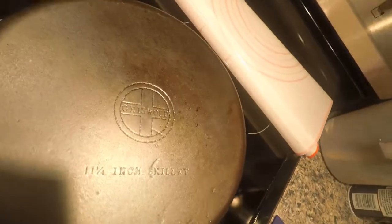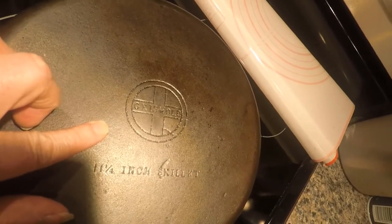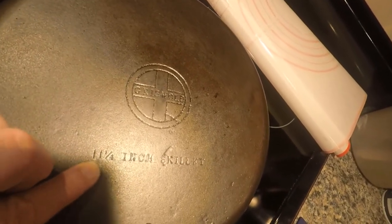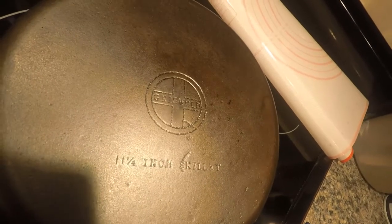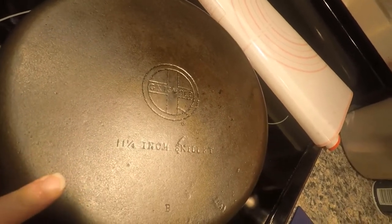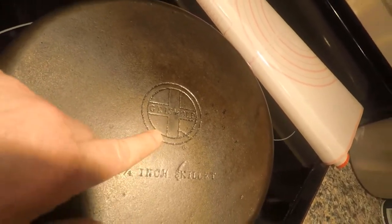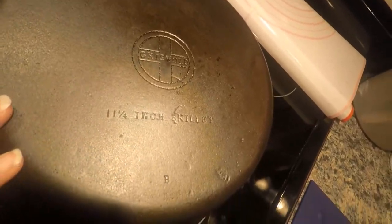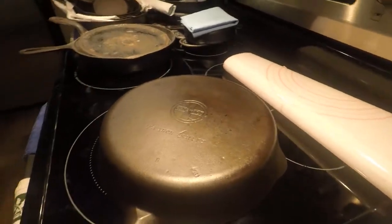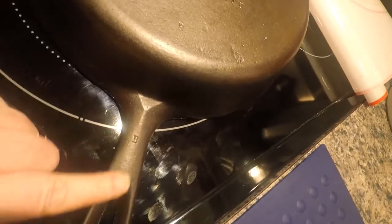So what that instantly tells me is this was made using a Griswold mold, or a combination mold, after Wagner acquired Griswold, but before the owners of Griswold sold Wagner, they could no longer use these. So it was probably made anywhere from 57 to 59, somewhere in there. In 1960, they had to stop putting their double circle Griswold logos on the skillets after Wagner was making them. So, but this is a Griswold logo, but a lot of Wagner telltale signs.